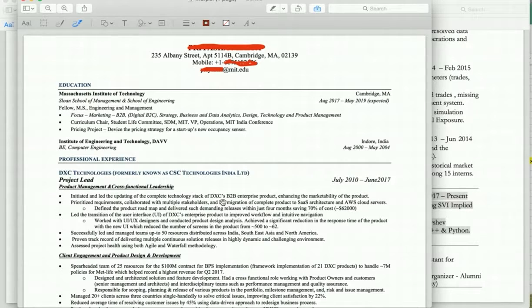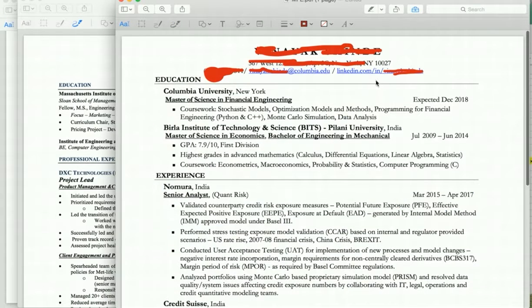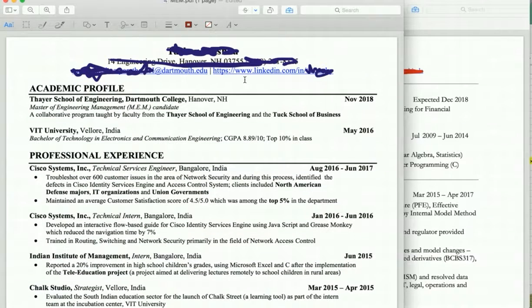So this was mostly to just look at the resume. If I have to highlight a few key points about your internship resume, I would say definitely use only a one page resume. And yes, you should have your LinkedIn profile in here somewhere. I think the other two resumes do have that. So you should definitely have your LinkedIn profile on top. Your contact details should be pretty clear.